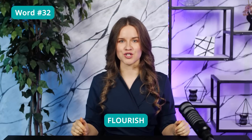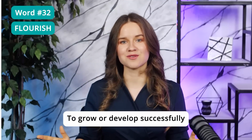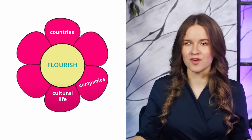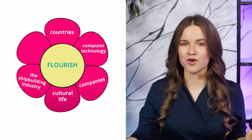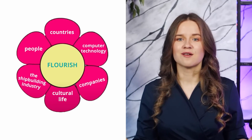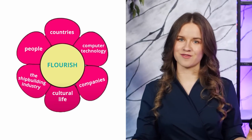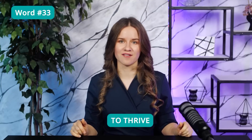32. Flourish. To grow or develop successfully. Just as your tomatoes can flourish in the summer, countries, companies, cultural life, the shipbuilding industry, computer technology, and lots of other things and spheres can flourish. People can also flourish, which means that they are successful. Remember we talked about the word prosperity earlier? Well, a synonym for to flourish is to prosper. Another synonym for this word we have on our list is to thrive.